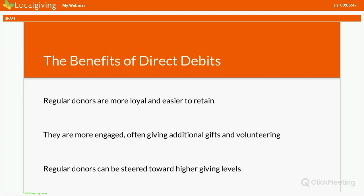They're often more engaged, so we see that direct debit donors are usually the people who are volunteering with charities, maybe giving additional gifts during campaign times or during match funds. So it's a good way to keep people in the family of your charity and make sure that they are a key supporter.